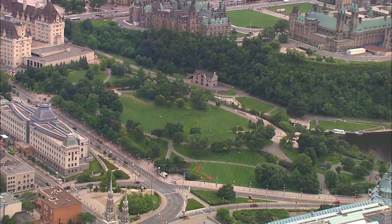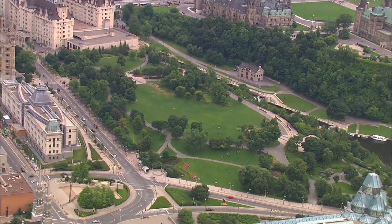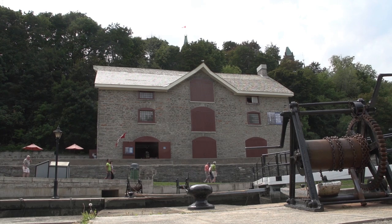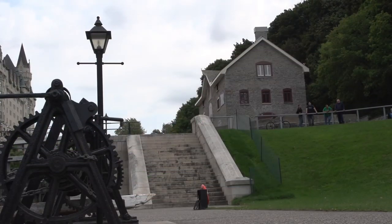I'm Robin Etherington, the Executive Director of your community museum known as the BYTOWN Museum. The BYTOWN Museum is located on the Rideau Canal at the locks between Parliament Hill and the Chateau Laurier. We are in the Commissariat Building, which was built by Colonel By in 1827. The building is the oldest stone building in Ottawa.